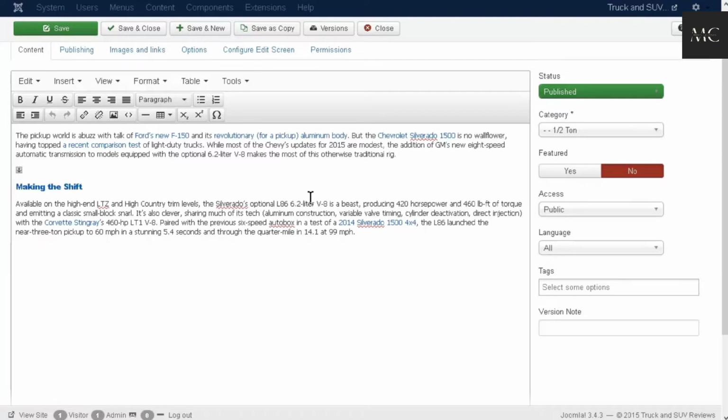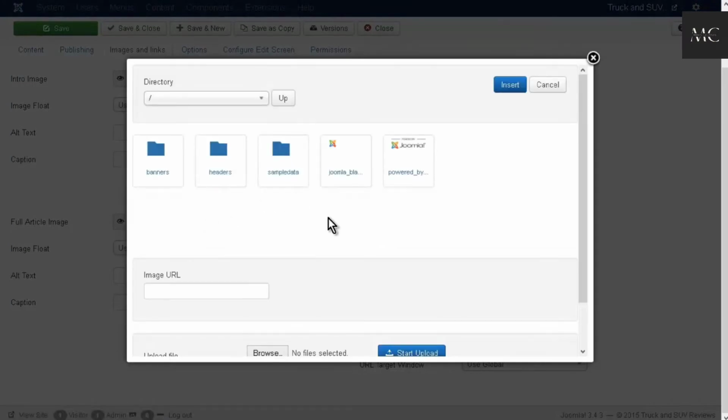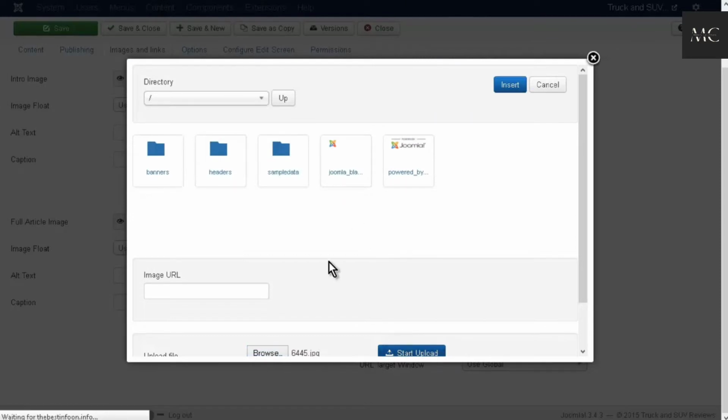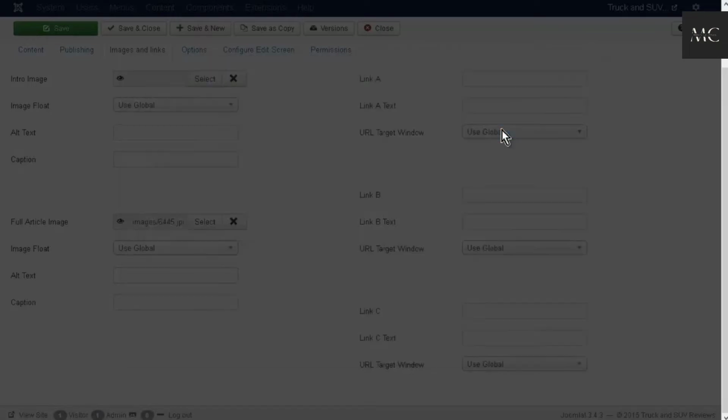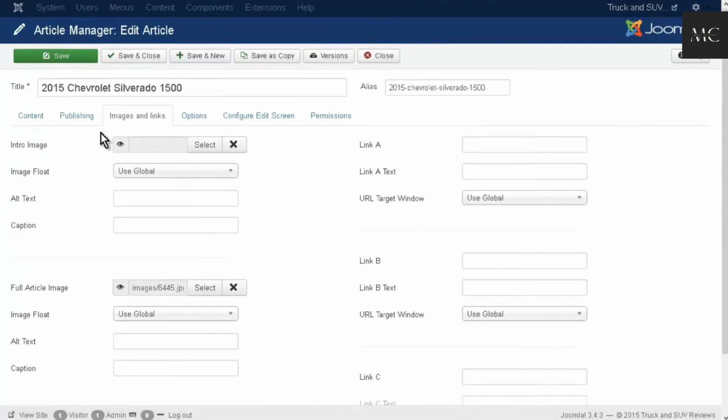You can use the media manager as well to bring an image in, and I'm going to show you that in here. So let's go into images and links, and let's go down to this full article image. Let's select. So this shows us the images that are on our server. But if you look down here, you can browse for one on your computer and upload it. So that's what I'm going to do. Pick this one and start upload. Okay, so I'll select it and then insert. Okay, so there it is there. So let's save and close.